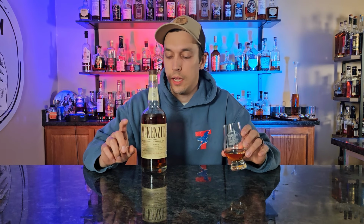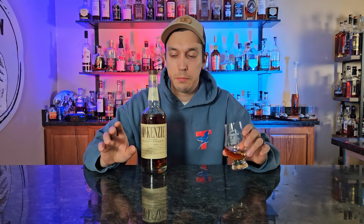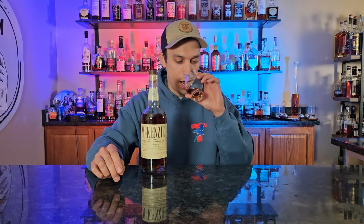But this right here intrigued me for 3 different reasons. Number 1, they're distilling it themselves. I only had one drink tonight before this. They're distilling it themselves, which I absolutely love. 6 years old from a craft distillery is pretty fantastic. And again, 51% corn and 49% malted barley definitely caught my eye.